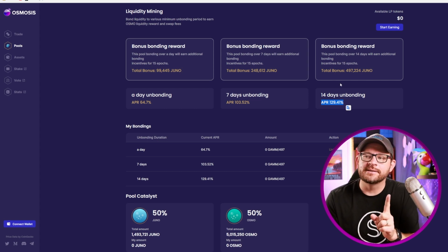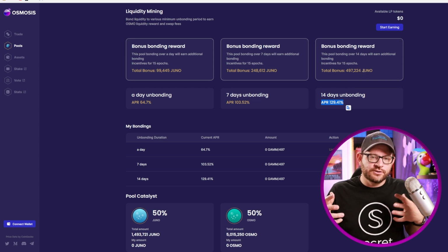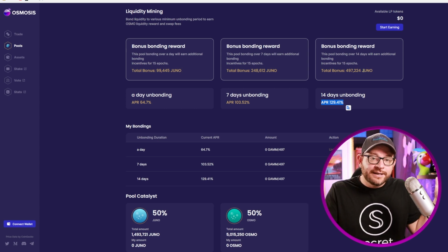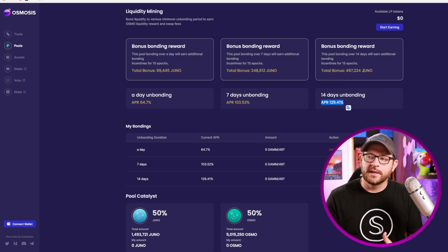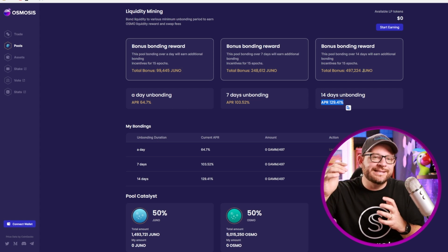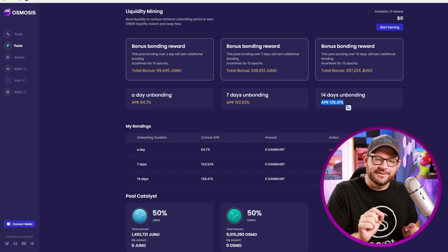Now, why is it so big? It's big because right now it's incentivized. The Juno project took a bunch of their Juno and put it into this liquidity pool to incentivize people to add to it and to make the ecosystem healthy and to allow a lot of people to buy into and sell out of it. That's awesome. And over time, the value of this will go down. So it's incentivizing us to get in early, but over time, it's going to go down and down and down, right? And that's okay.